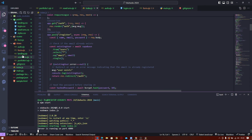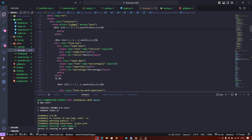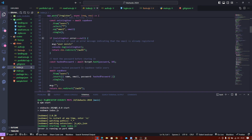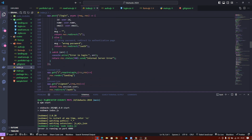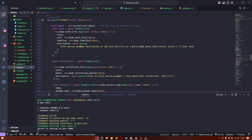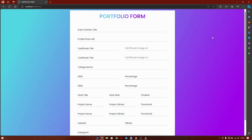If you see in my front end for this form.ejs, all these are taken as an array. Skills are taken as an array here, and these are all handled in the index.js like this. I will show you. We are mapping all these things in form data, and giving it to the front end template which we have created. So all this information will be mapped there.